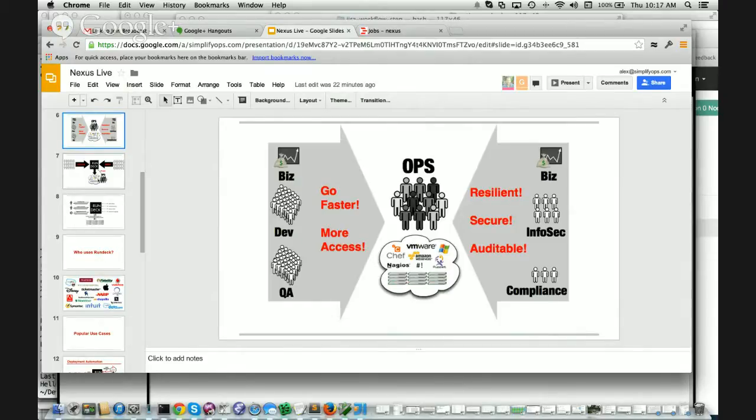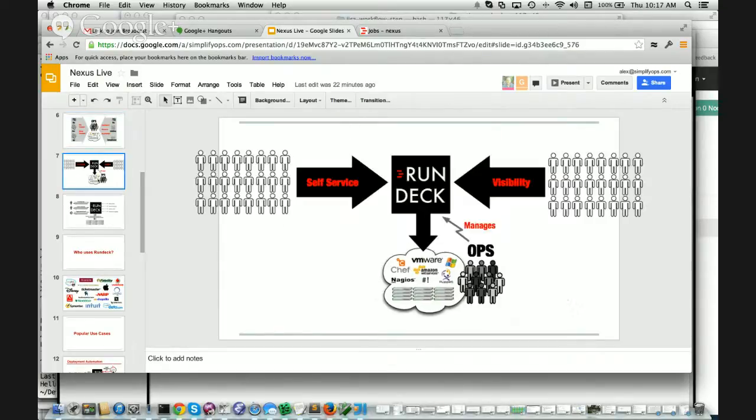They're trying to automate their infrastructure. They're trying to provide scalability. They're trying to focus on providing high quality operations, and these demands are pinching them in both ways. So, next slide. So RunDeck. What's RunDeck all about, right?